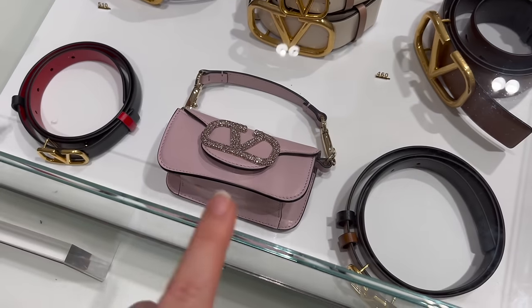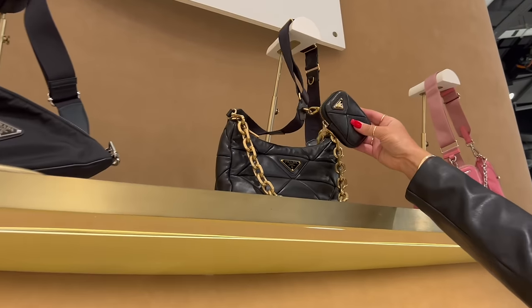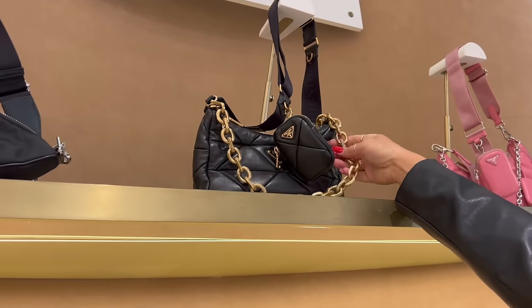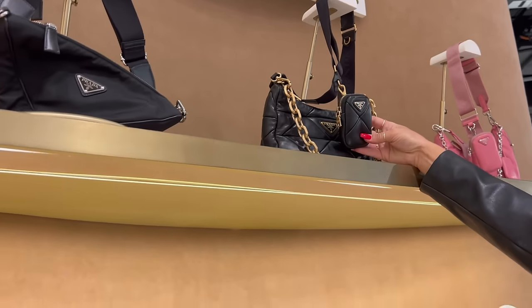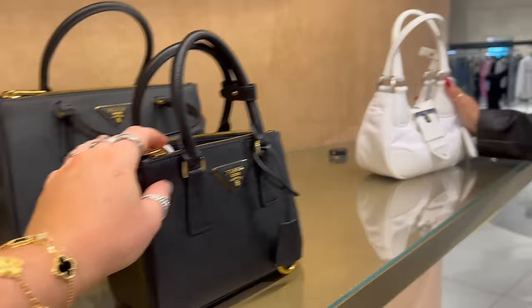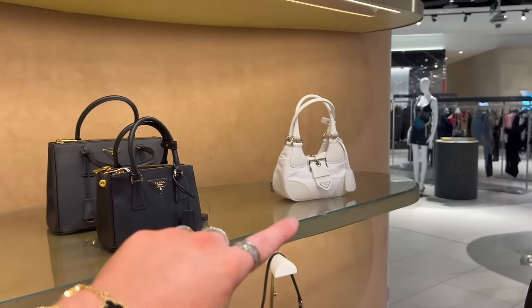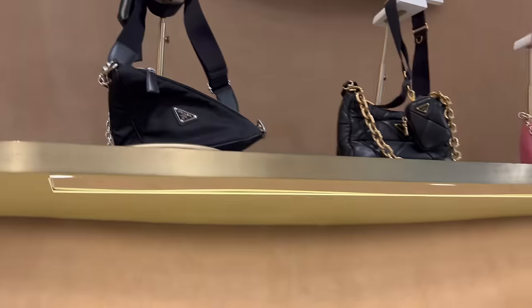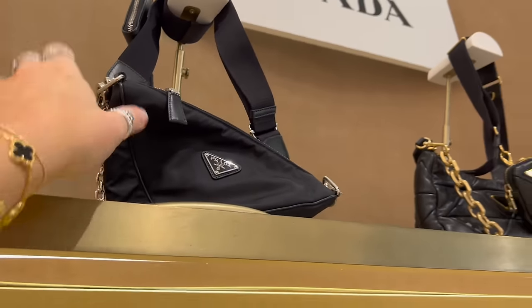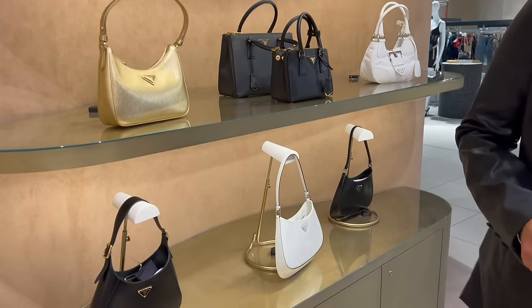Little mini tiny bag. Got Prada bags here, but only a small concession. That's a little puffed one. And no, I don't really like the antique gold on it. I do like this, it's so Saffiano, what Mum's got. That's more of a classic design, I'd say that's more like 90s, isn't it? 90s, 2000s, and then you've got the nylon bags. But this is such a tiny selection. They haven't got Prada here, and they've only got this tiny concession.